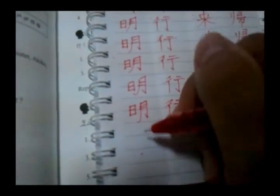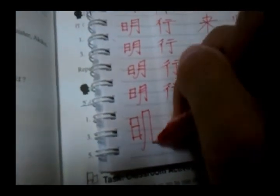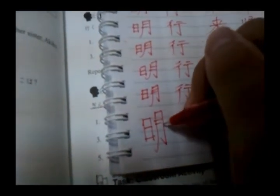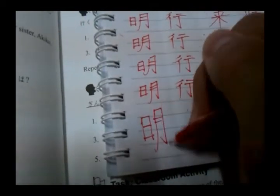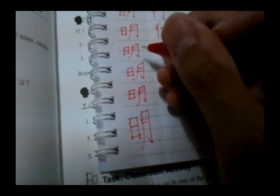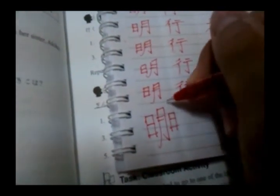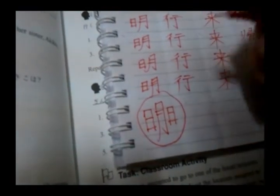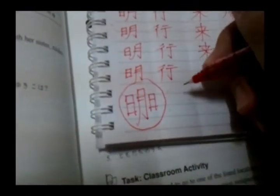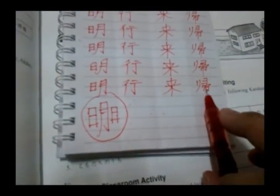This one is the first character for ashita, which means tomorrow. It's the combination of the sun and the moon. This is also used for the adjective bright, but I don't know how to write it right now. So if you see this and you see another sun, that means ashita, tomorrow. Sun, moon, sun.